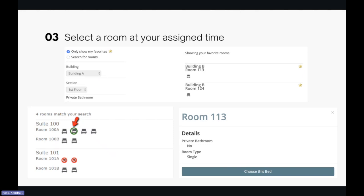It will only show you rooms that are available to you. So for our freshman areas, our rooms are gendered. You wouldn't be able to select a room that doesn't meet the gender that's assigned in Res Life. It wouldn't show you that room is available at all. So that's just something to know as you go into selection. But it will show you every room that you've favorited. If those are gone, then when you click only show favorited rooms, nothing would show up here. So you just switch to search for rooms.